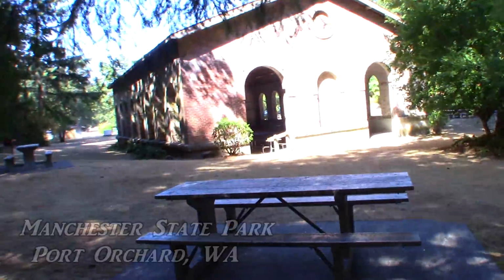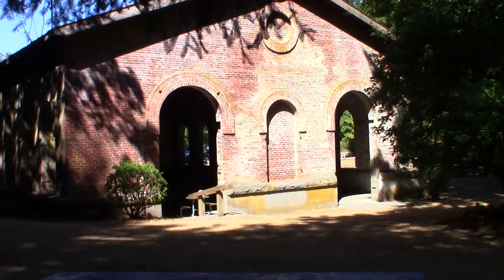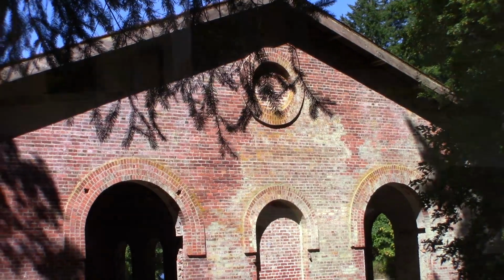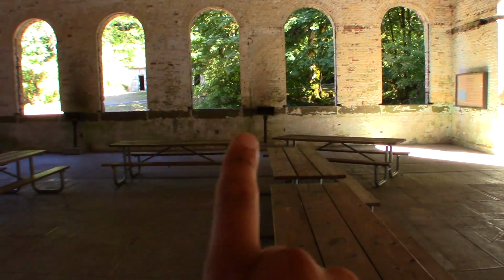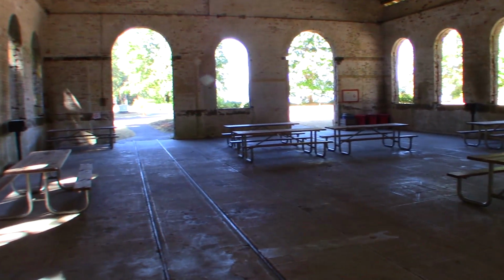It's just a short little walk there from the parking lot down to this group pavilion. Look at how cool this is, a little brick building. And look at, they've got these grills under this pavilion here, so you could actually on a rainy day still cook out. How cool is that? It's like they got a big fireplace here.